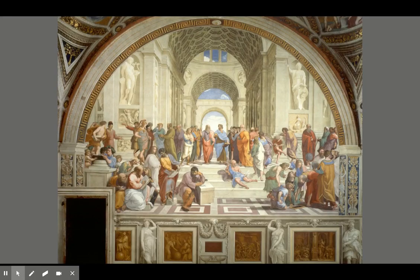So Raphael sets examples all over this composition of the classical idea of the sharing of ideas and knowledge. Knowledge freely shared can be, in some people's eyes, a very dangerous thing, but not in this work or this particular time.